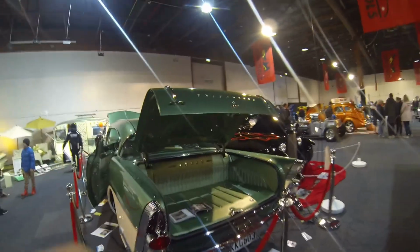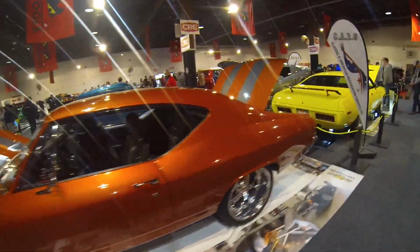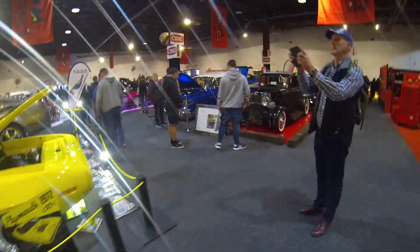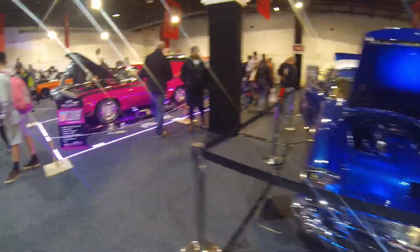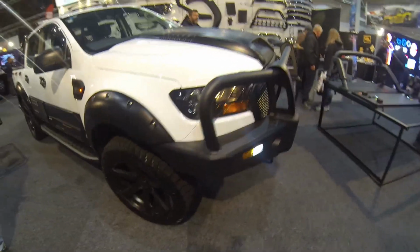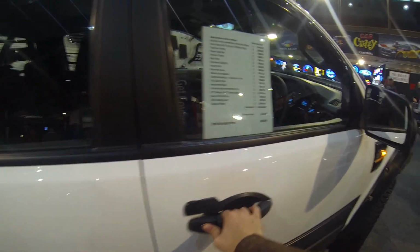Stage number 3. Third area. Classic cars. Ford Ranger. Pretty aggressive. 65,000. This is with everything on it.